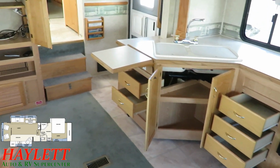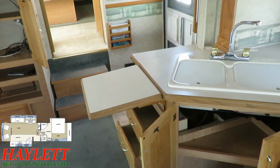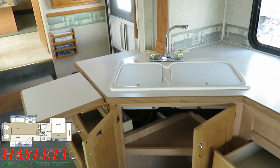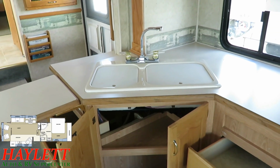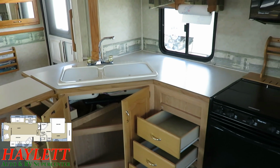Now you've just got all sorts of square foot of countertop space in here, and you've got one full-size sink and then one oversized sink to the right of that with fitted covers, so you can use that for pretty good prep space as well.